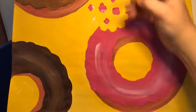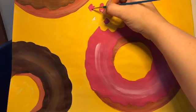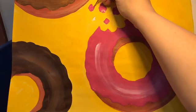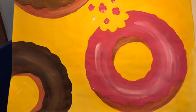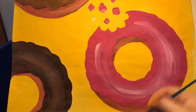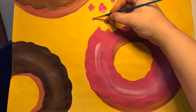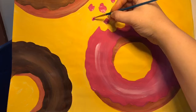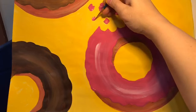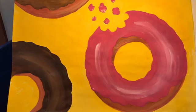So see, I'm just filling in all of my little crumbs. Make sure you have enough paint that you're filling in and coating this up. But again, we don't want this glistening and having giant blobs of paint on there. So if you have a lot of paint in there, wipe off your brush and use a dry brush to go in and blend the paint or help pick it up off the surface here. Ta-da, so there are my crumbs.